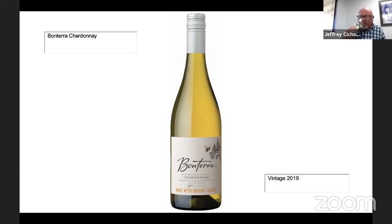So a nice wine full of, I'd say, green apple and pear and some citrus. It really leads with a green apple and a pear. It's really a fresh style, fruit-forward Chardonnay that's not too encumbered with too much oak or too much butter.